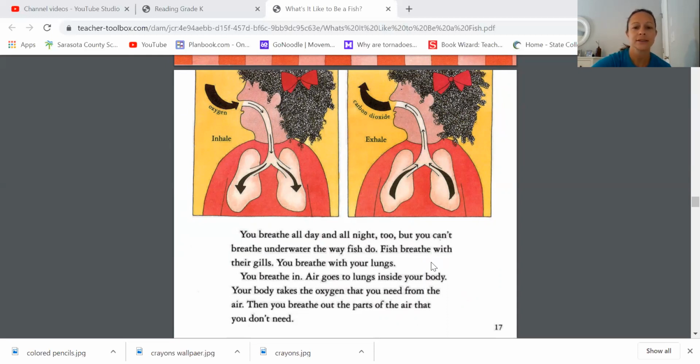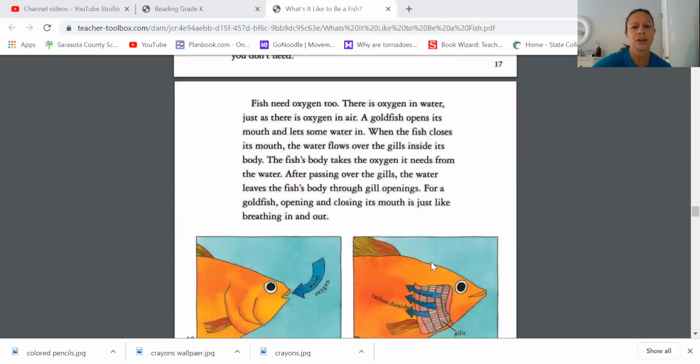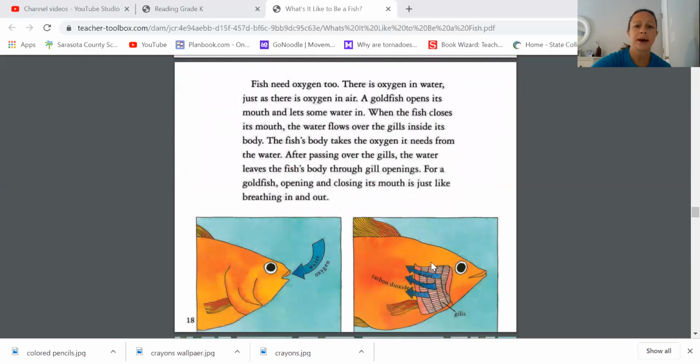Your body takes the oxygen that you need from the air. Then you breathe out the parts of the air that you don't need. Fish need oxygen too. There's oxygen in water, just as there's oxygen in air. A goldfish opens its mouth and lets some water in. When the fish closes its mouth, the water flows over the gills inside its body. The fish's body takes the oxygen it needs from the water. After passing over the gills, the water leaves the fish's body through gill openings. For a goldfish, opening and closing its mouth is just like breathing in and out.